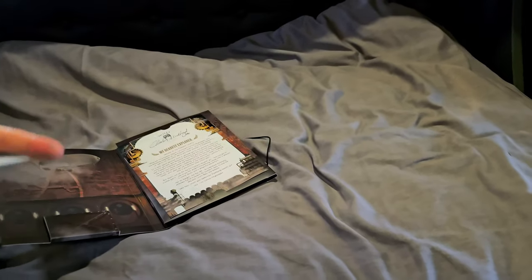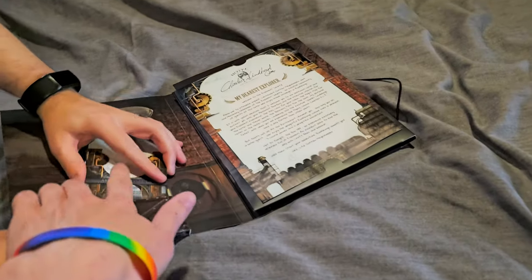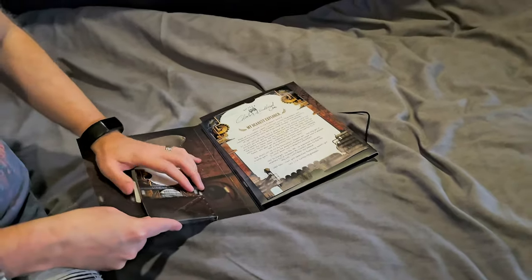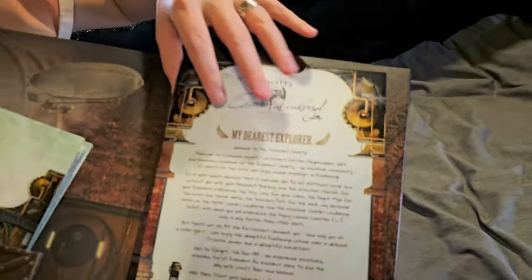Mm-hmm. And what else have we got in there? Let's have a look. Oh, and the key was in here as well. The key was in that bit, but I've obviously taken that out so we can get in the room. Oh, so that's like a little letter from Charles Lindbergh. He wrote it himself.